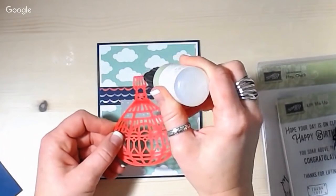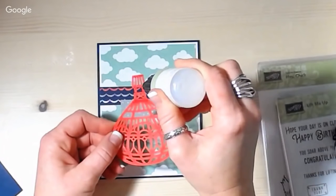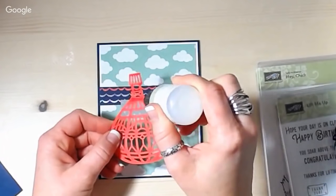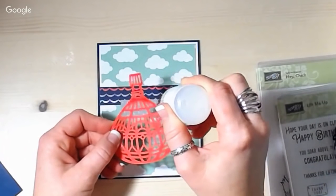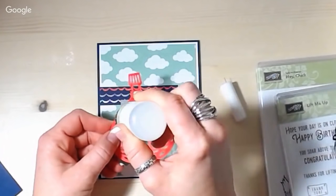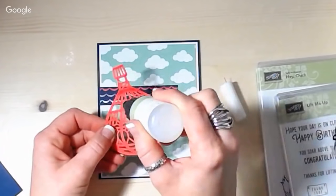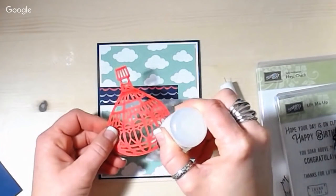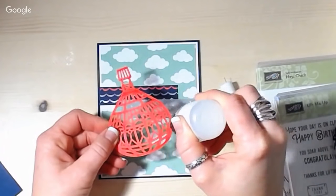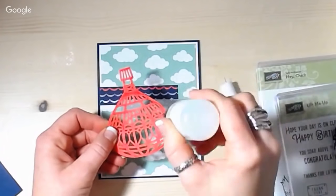So for those of you that don't know, I film in a completely different area than I craft, which definitely proves to be frustrating at times because I often forget stuff. Because I created these kits several weeks ago, I guess like 2 or 3 weeks ago now. And so sometimes it's hard to remember all the supplies that I'm going to need to bring into the room. And I can tell you, I already forgot one.